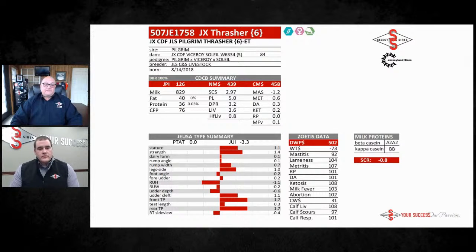And yeah, we'll talk about he's minus for JUI, but that's what complementary mating does for people. You can use these bulls that bring 3.2 DPR, 5 points of productive life, to a great uddered pedigree that probably needs some of that. And when you balance these 2 things out, they can really make some home runs for your breeding programs.